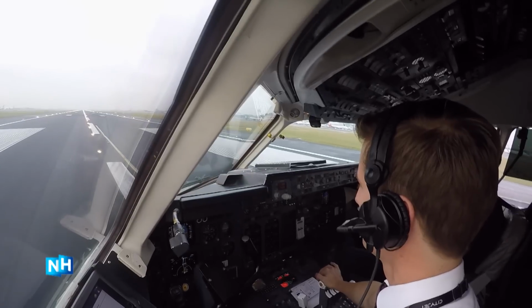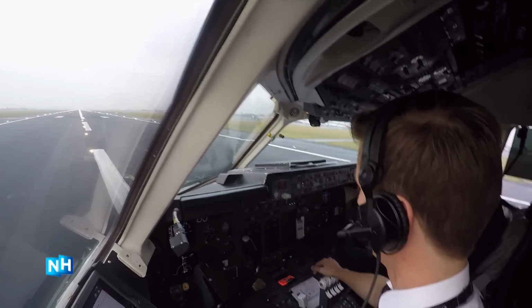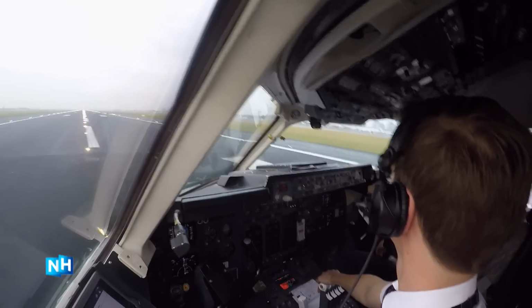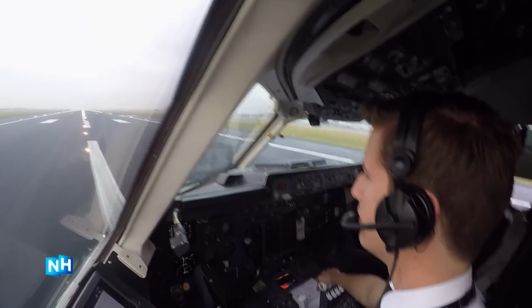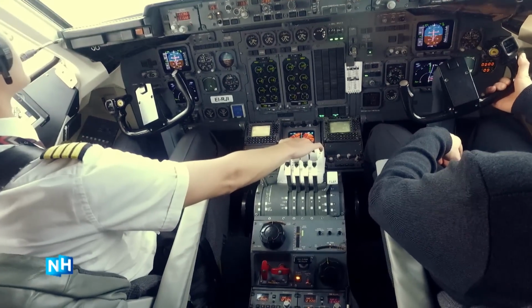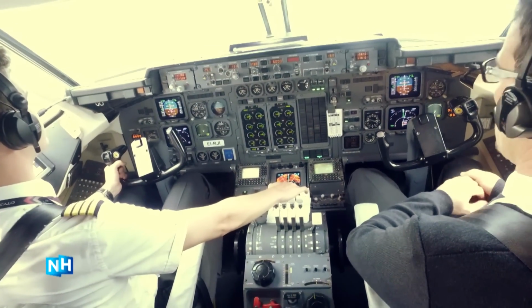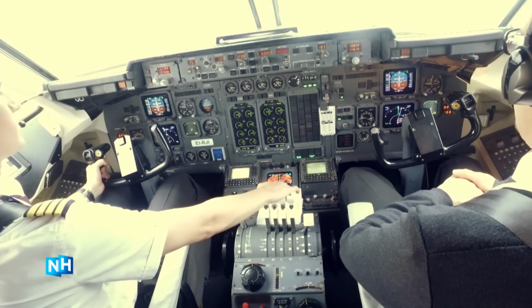Thrust is set. Speed is allowed. Cargolux 769, all short 24. 80 knots. Right, Cargolux 769, just for your information, since we are waiting for wake turbulence, there is a tow crossing the runway left to right. Copy, Cargolux 769.